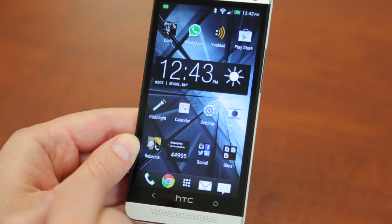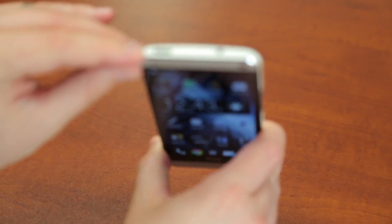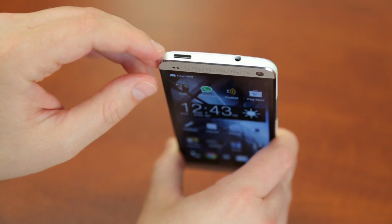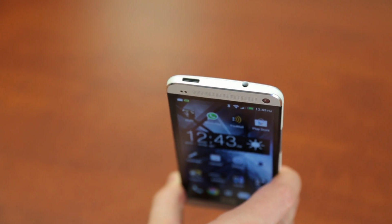We'll talk about Sense 5 though in just a minute. Continuing the button quirks, the power button, which is also an IR blaster and puts it to sleep, is on the left-hand side. I've never seen that before. It's definitely taking some getting used to.